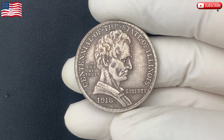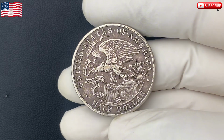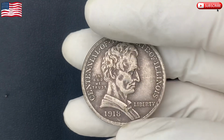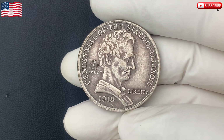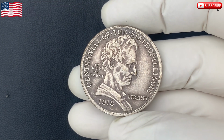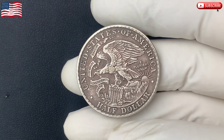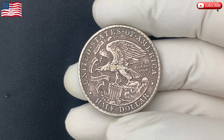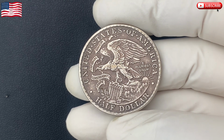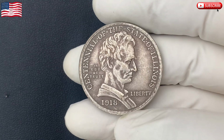Coins that are graded as fine or very fine can fetch a bit more, typically in the range of $100 to $200. However, the true value lies in coins that are in near-perfect or uncirculated condition. A coin with a high grade, such as MS-63 or higher, can easily be worth a few $100s, but that's not all. If you've managed to get your hands on a 1918 Liberty half-dollar with a rare mint mark and exceptional condition, you could be looking at a much higher price.